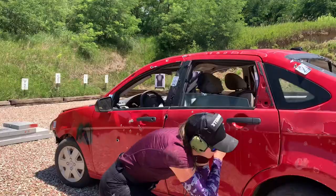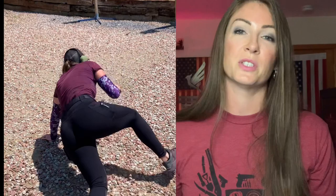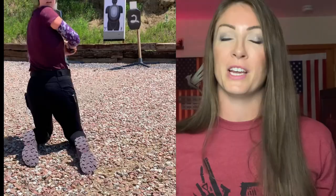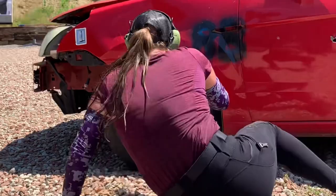We worked on how to get down on the ground safely and how to get up from the ground safely. The most important thing when you're getting down on the ground is to make sure that you never sweep yourself with your firearm. Especially in a high stress situation, your finger might be on that trigger, and you definitely don't want to have any of your body in front of that gun. So learning how to safely get down on the ground in a stable shooting position and get safely back up was really important as well.